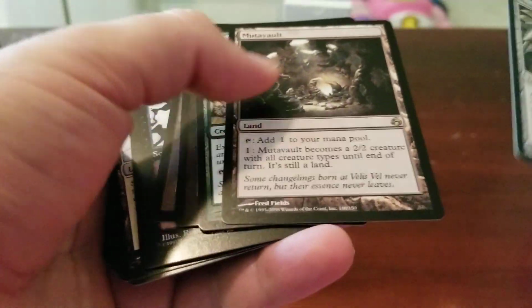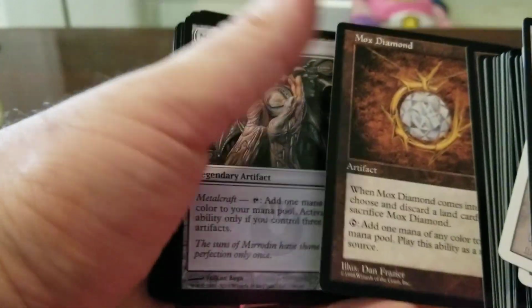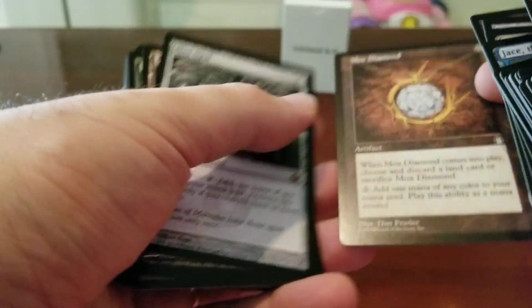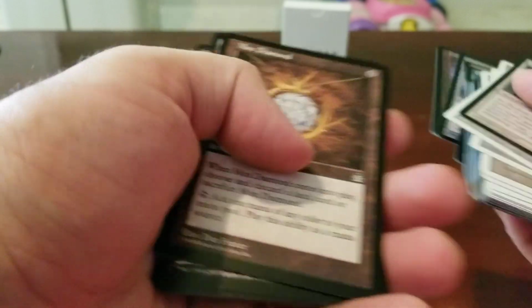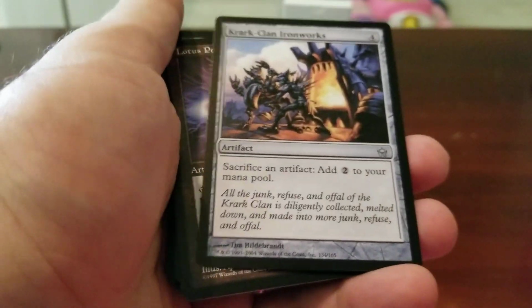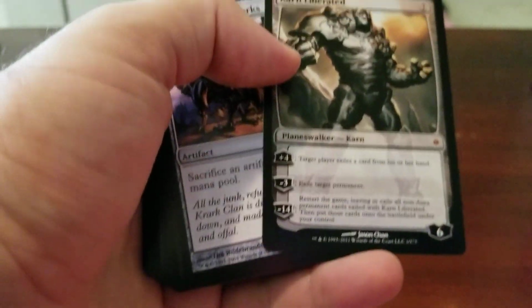Noble Hierarch looks good. Mutavault's pretty cool. Mox Opal's pretty nice. Actually, the Mox Diamond I thought was really good. I have a real one I'll compare that to too, and it just felt good. It just feels very flimsy, a little bit lighter than the real cards, but still a really nice piece. It comes with Lotus Petal. Got the Cabal Ironworks. We got Karn Liberated, which is really cool.